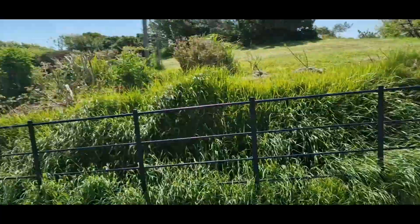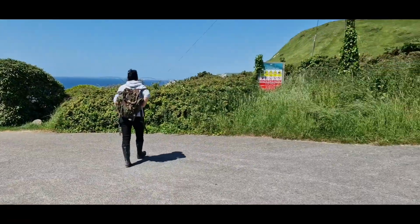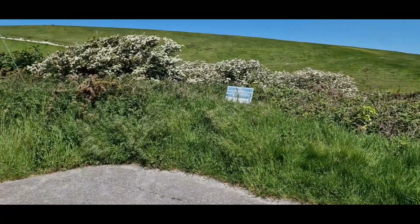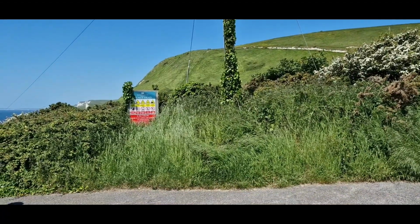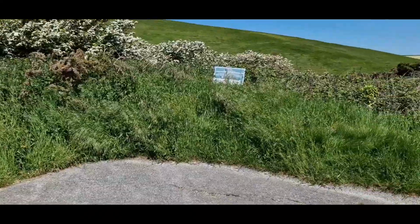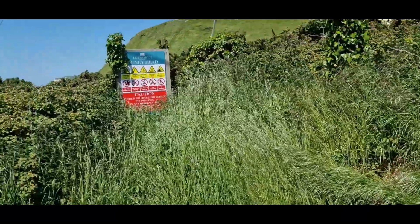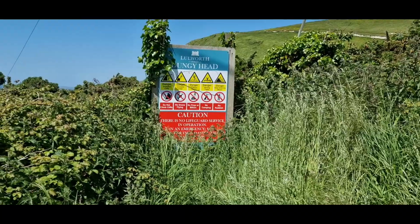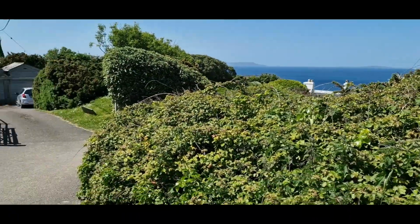So we've made it to the top of the hill. It is quite a walk, and we're at Dungy Head. From the car park there is a pathway that goes off, and it goes right up that hill there, and that will take you past St Oswald's Bay all the way down to Durdle Door. And just be aware there is no parking up here at all. You have to park down in the main car park, and obviously be aware of the safety sign and such like. But we're going to head down now.